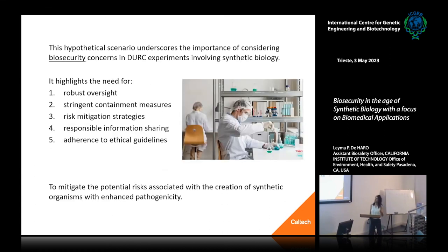So in this hypothetical scenario, I wanted to highlight biosecurity concerns. So hopefully I have highlighted the need to have robust oversight. It means you don't just do the experiment in your lab before telling anybody. And then you have to have containment measures that are strict. You have to have risk mitigation, like PPE and protocols and standard operating procedures and training.